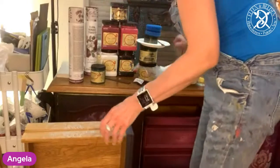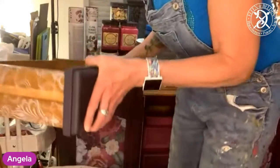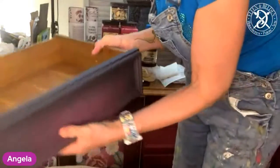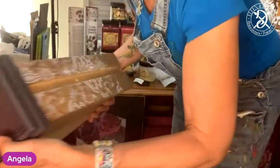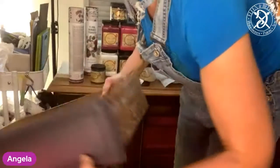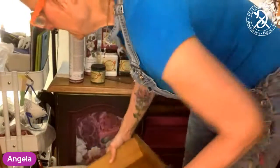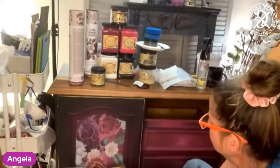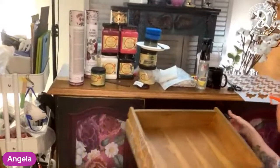That's it. That's basically what it looks like now. There we go. That's it. So that's the thing which is going to be done to all the drawers going all the way down. Just going to slide that in.